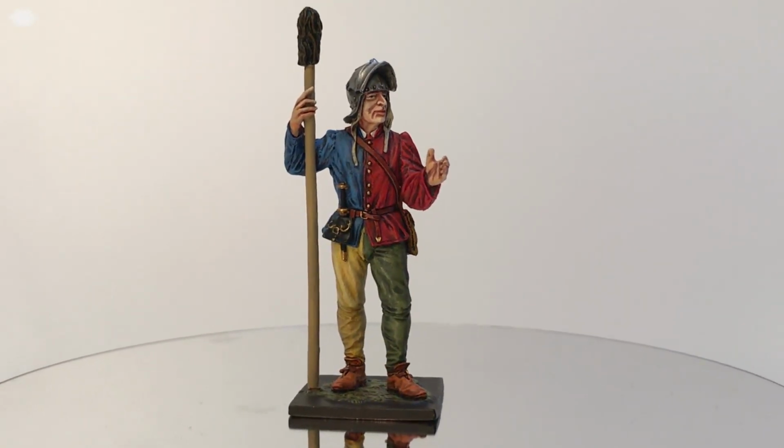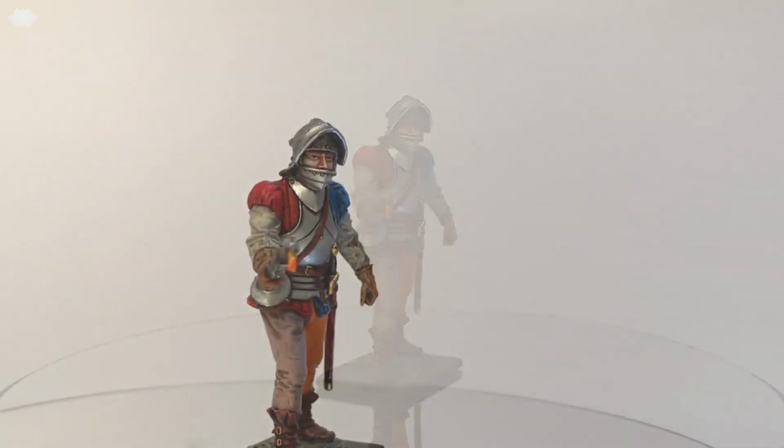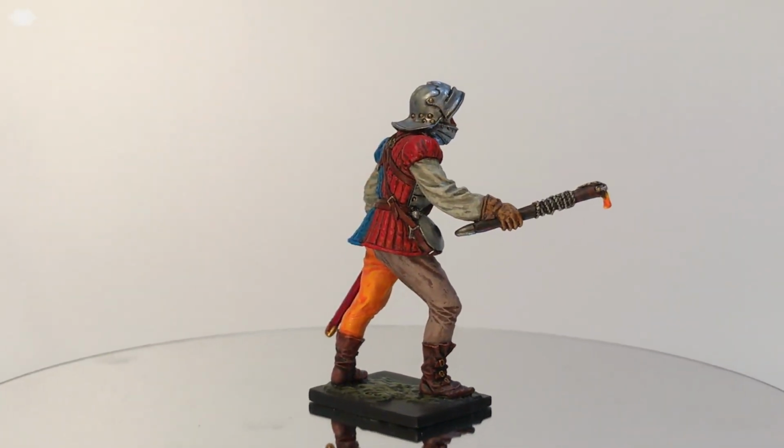The second artilleryman holds a linstock in the right hand. The linstock is a short wooden pole with a fixed slow match on it. With the smoldering end of the slow match, the gunpowder charge was set on fire.